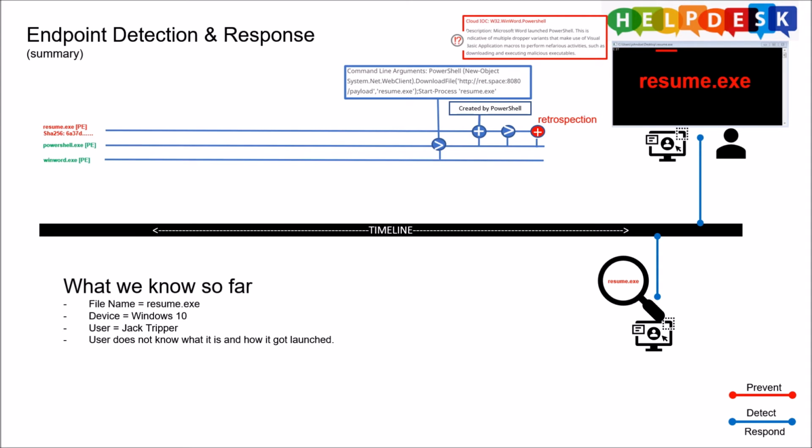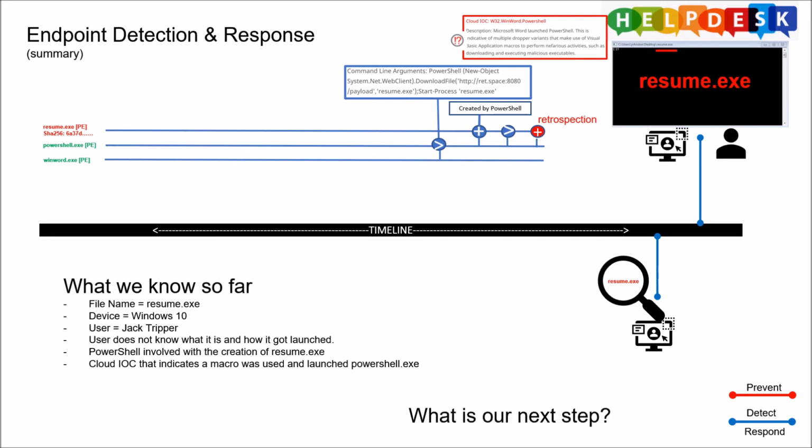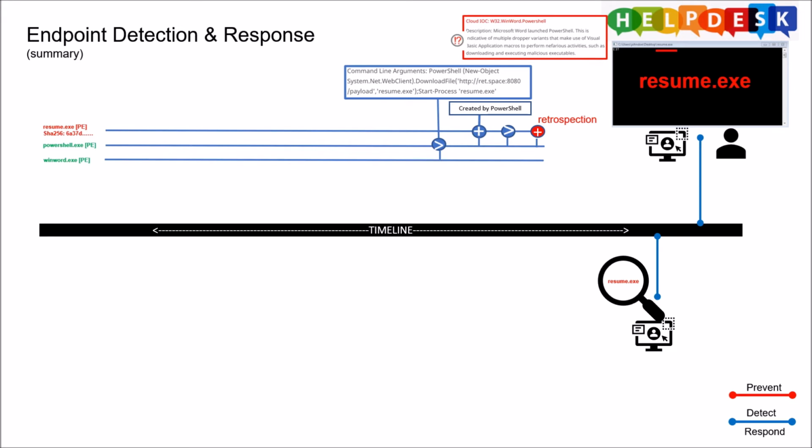So what do we know so far? We know PowerShell was involved in the creation of resume.exe. We know that we have an IOC that indicates a macro was used to launch PowerShell. So what is our next step here? We've got a lot of good information already, right? We know Word was involved. We know PowerShell. We've got a macro. We know resume.exe. We do have the SHA-256 now of resume.exe, so we can use that to do additional blocking and further analysis. So I think the next thing we want to do is figure out how Winword got involved here, right? What happened?